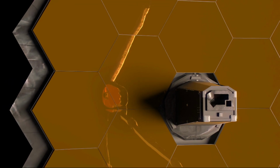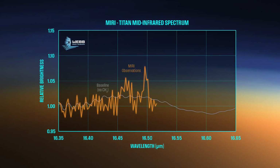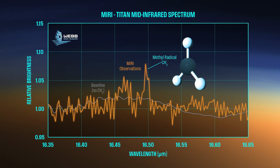Now, Webb's MIRI instrument has shed new light on how these hydrocarbons form. When MIRI measured Titan's spectrum, it saw a previously undetected spike, indicating the presence of the methyl radical, the missing link to the heavier hydrocarbons. Here's how the process works.